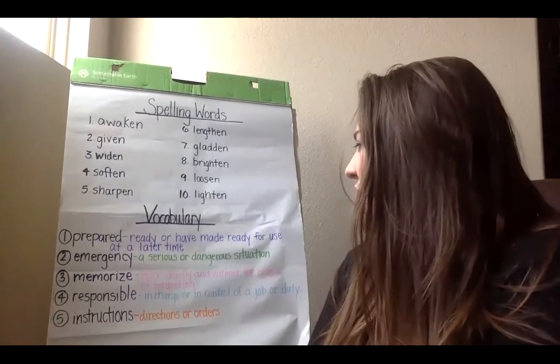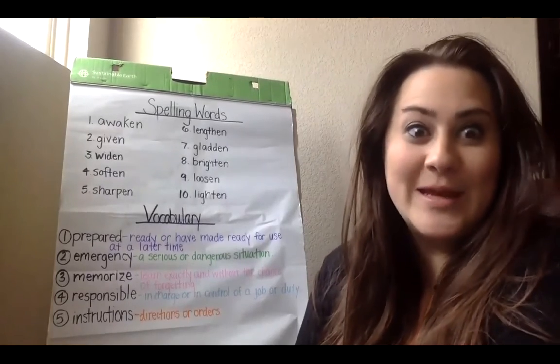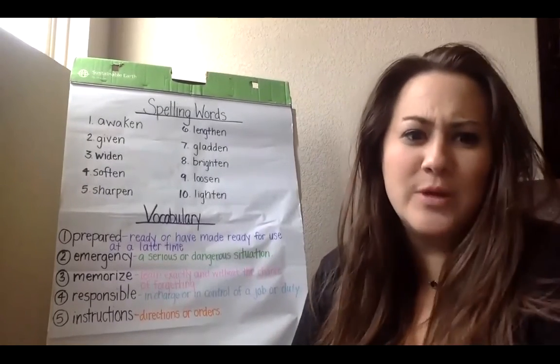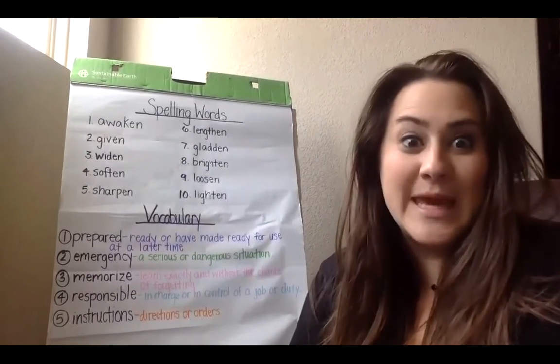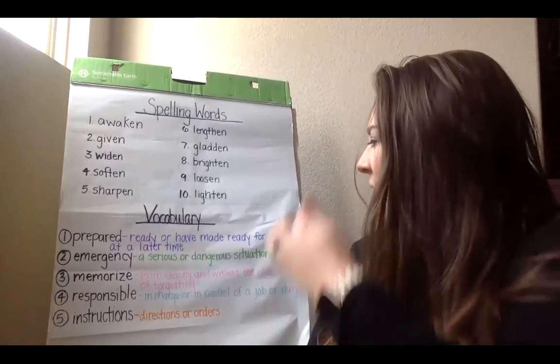Memorize. Learn exactly and without the chance of forgetting. You know, like those sight words that now you just know them, you have them memorized, or those multiplication facts that I keep asking you guys to memorize.